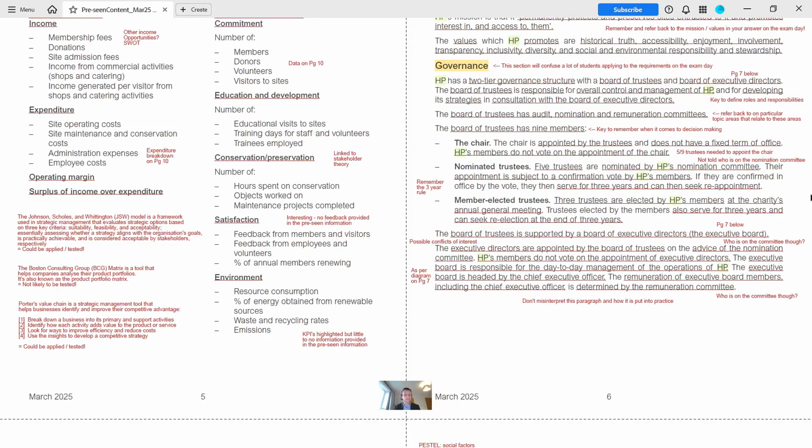Lastly, at the bottom, we've got the environment points, and this links into the KPIs highlighted, but little to no information provided in the pre-seen information. There are some aspects in the web pages later on page 9 and 10, for you to actually have a look on the website extracts. And there are small parts as to going into green energy. But again, it's a very, very topical area. Could come up on the exam day in another actual exhibit.